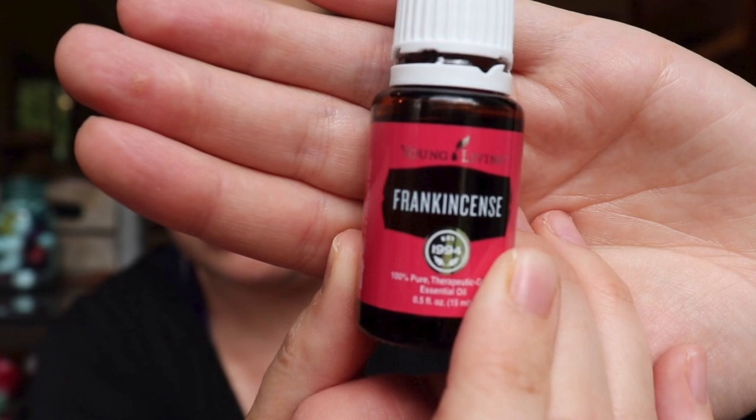Next, I got frankincense because this is my all-time favorite oil, and I use this mainly for meditating. And I'm actually doing like a meditation course / oils course in the month of November.